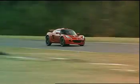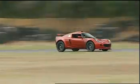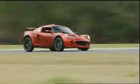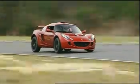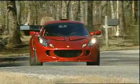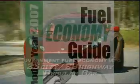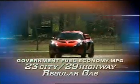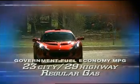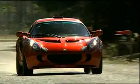Still demanding little more of the driver than quick reflexes and a willing right foot, there is simply no other mid-engine car that is easier to drive at the limit. The Exige performs well on the street, too. Despite its short wheelbase, the ride quality is as comfortable as many small commuter cars. Government fuel economy ratings are a respectable 23 in the city and 29 on the highway using regular gas. The only disappointment in our drive was the flat, buzzy exhaust note dominated by the whining of the supercharger.